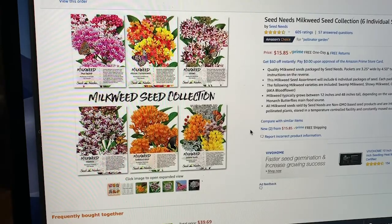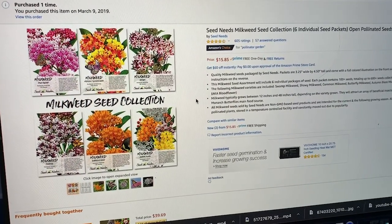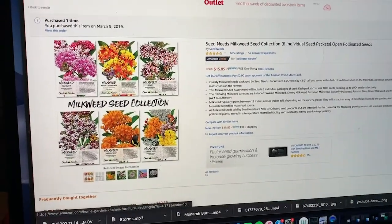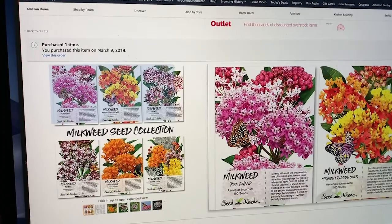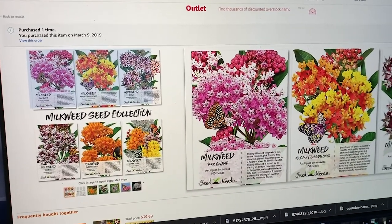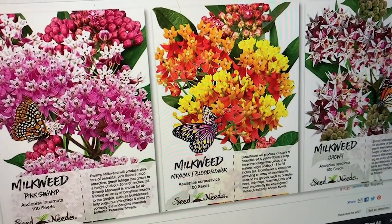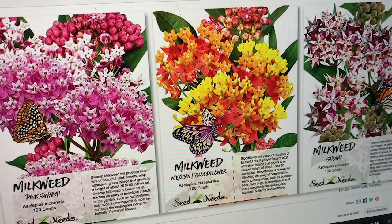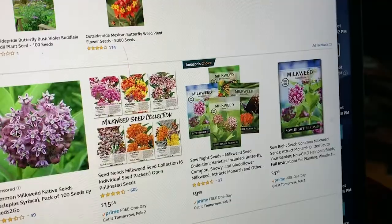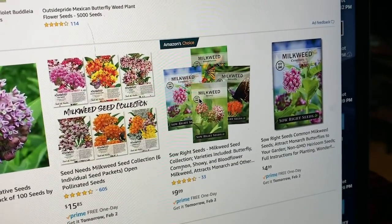But yeah, I just recently posted about this on Instagram, and I would recommend this pack for anybody just getting started for the first time. I'm curious to see what will come up this year compared to last year. Like, for example, this stuff would not be coming back. It's an annual up here. It cannot survive the winter. It's tropical, so yeah. Oh, this one's Amazon's Choice, so let's take a look at that.